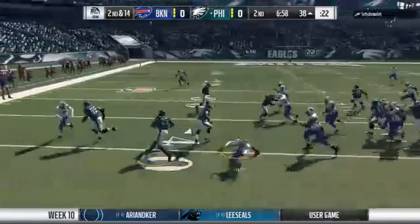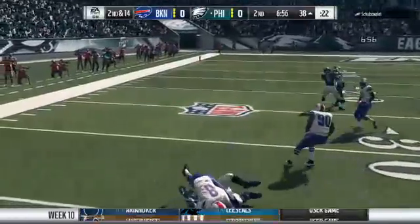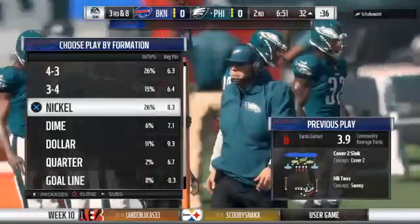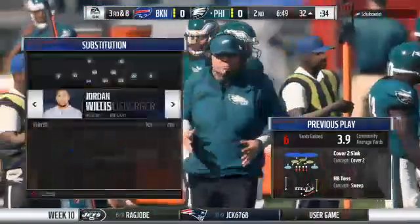They'll run it now out of the gun. And some room to maneuver. And he's going to fight his way forward here for a modest gain. 6 yards on the pickup, and that'll lead here to a third down.